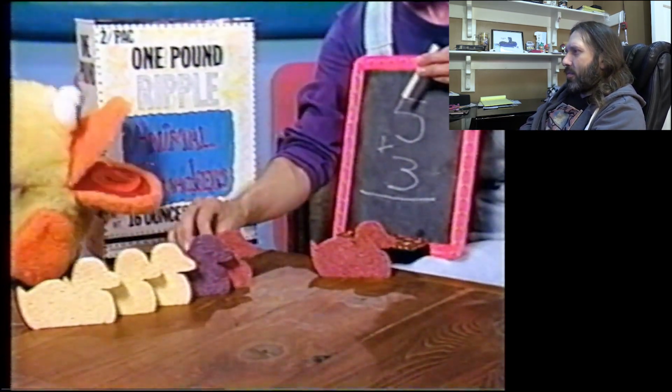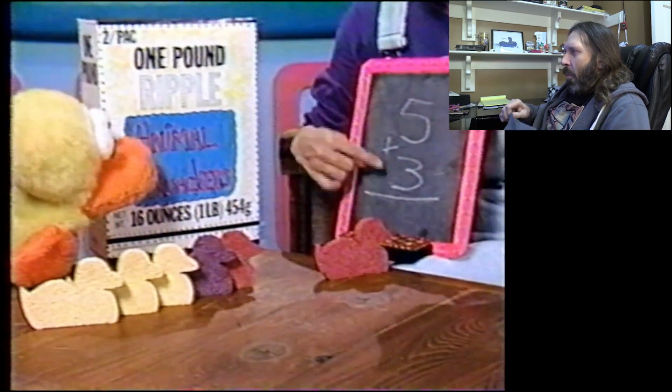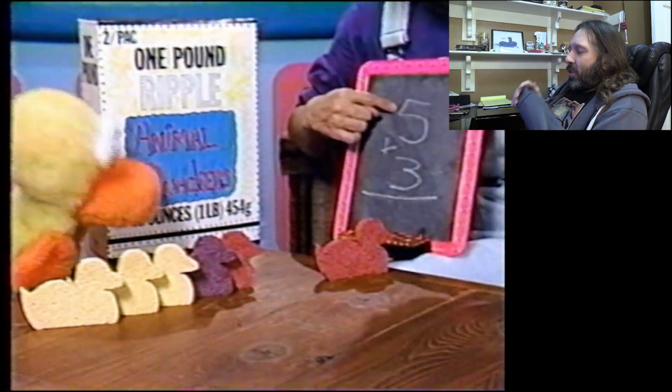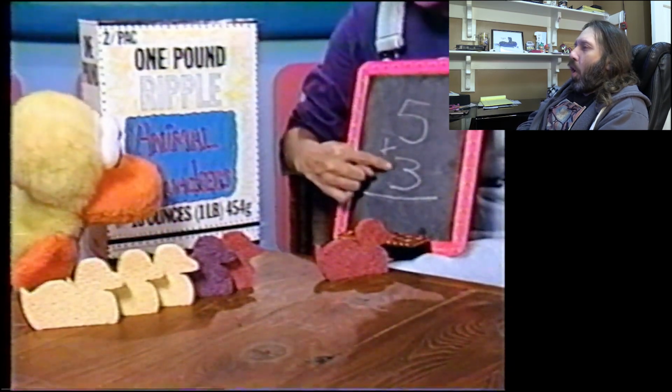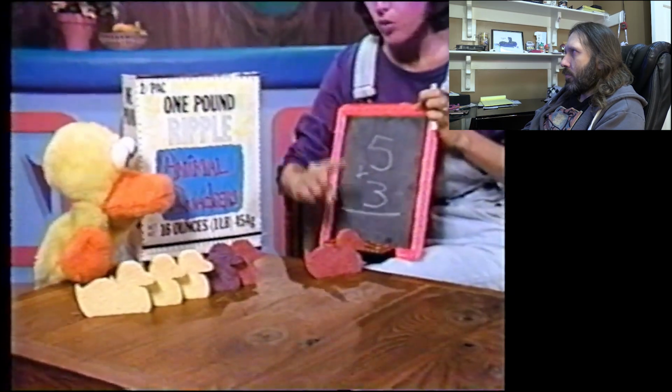Can I eat them now? No, don't eat them yet. Now, we want to add how many? How many do I have on the paper? We've got 5. That's a 3. That's right. So we need 3 animal crackers over here.